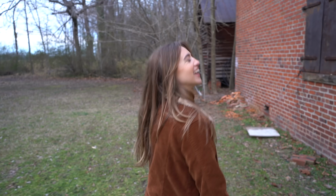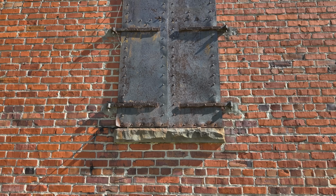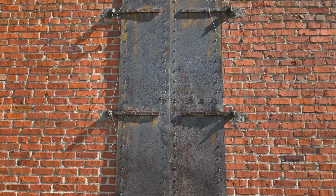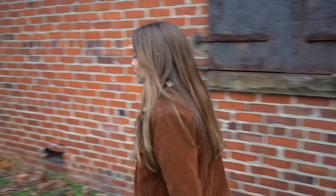Is it? Yeah. Okay. These iron shutters obviously came with the building. I think they're probably one of the coolest parts of the building. I love medieval looking stuff. All right, let's go to the back.